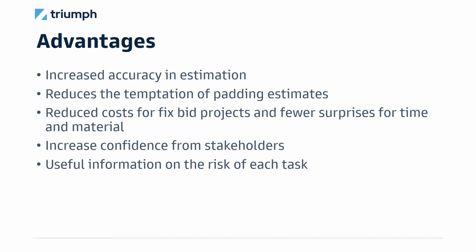It also helps you understand the risk of each task, and you're going to see that as we walk through this. It's going to help you identify, hey, these tasks you're kind of uncertain on, and so there's high risk. If you see that risk on those specific tasks, you might put your eye on them a little better.